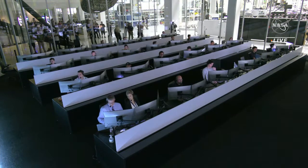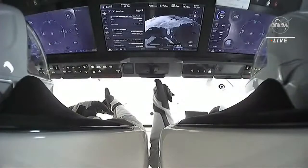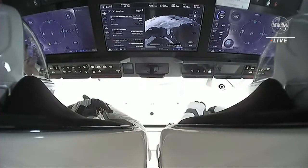Again, if you're just now joining us, we are live watching Crew-4 return home to planet Earth from the International Space Station. We've had the deorbit burn, we've jettisoned the trunk for the vehicle, and the nose cone has closed on Dragon Freedom. And again, another live view inside of the capsule there.